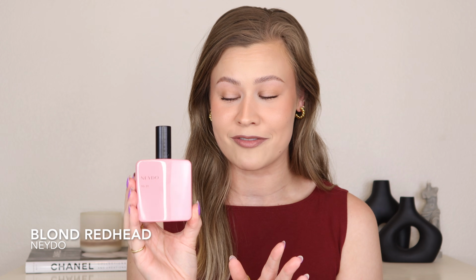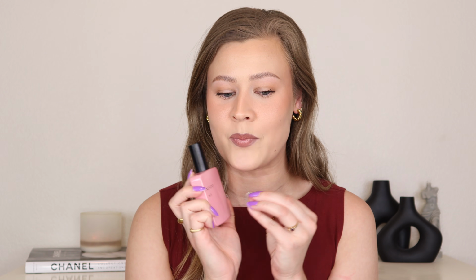Next up is Nihilo Blonde Redhead. The brand kindly sent this over for me. I chose this perfume and it was love at first sniff for me. I was really intrigued by Blonde Redhead because of the inspiration for this fragrance, and it just looked like it was going to be my cup of tea. Nihilo fragrances are all inspired by dreams.